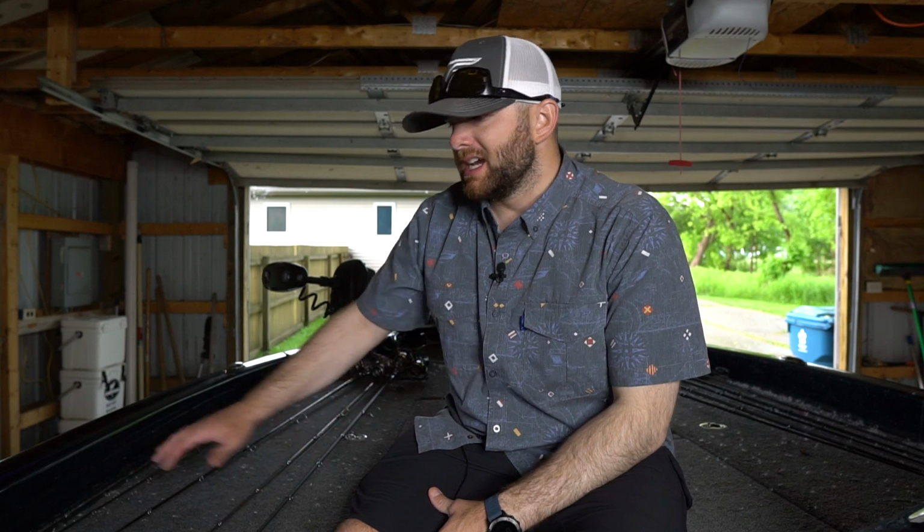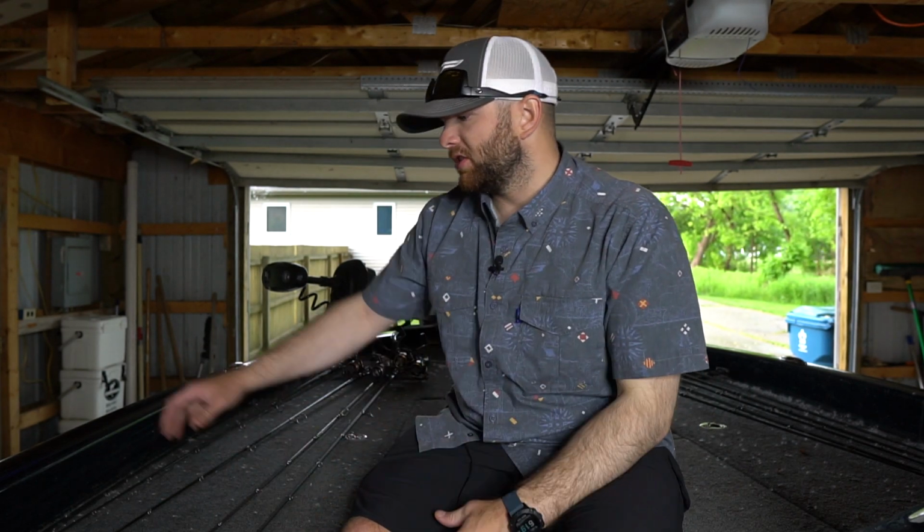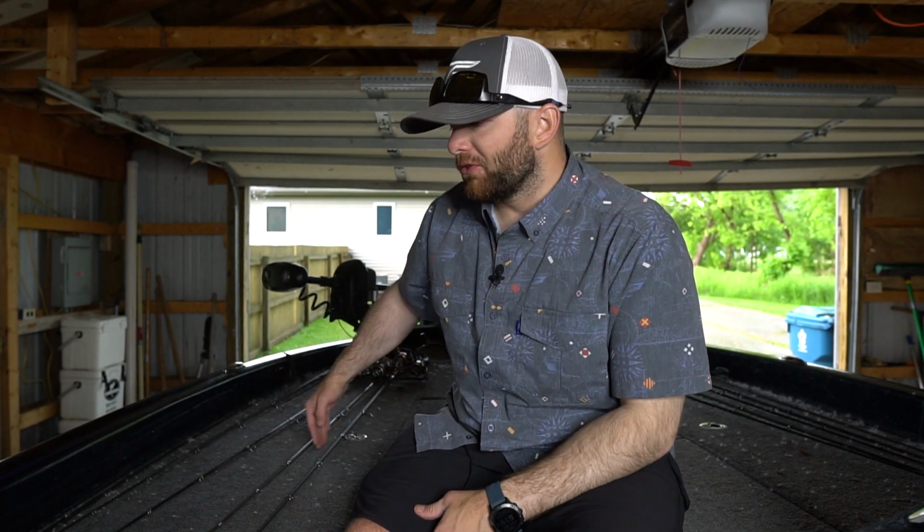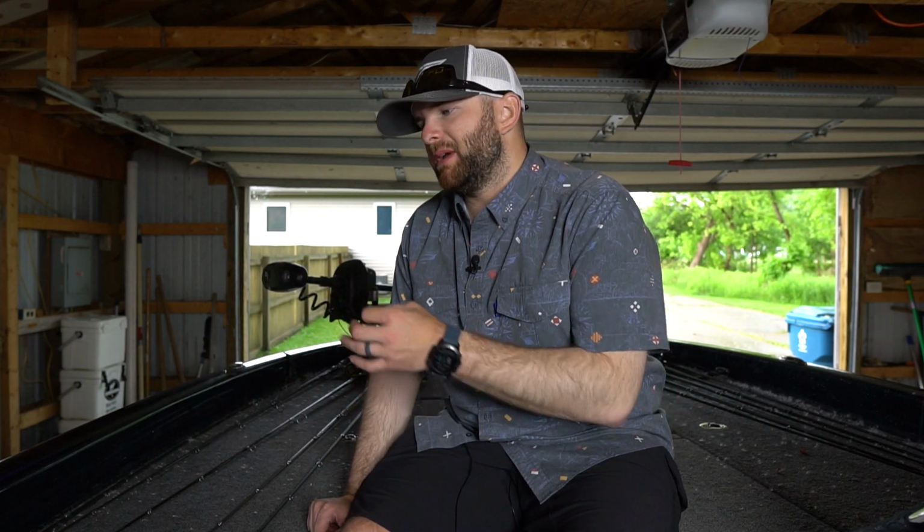One of the things that I think makes him so effective is his efficiency, his ability to cover a lot of water really quickly, break down spots, but also because of his organization, he's just super, super fast. Look at the deck of his boat. Every single one of his rods, and he probably carries 15 rods on the deck of his boat, are perfectly organized. So this is something I've tried to adopt this season and make a habit of as I started this fishing season, because I think it's going to help me be a little bit more efficient angler, even though I'm not a tournament fisherman.